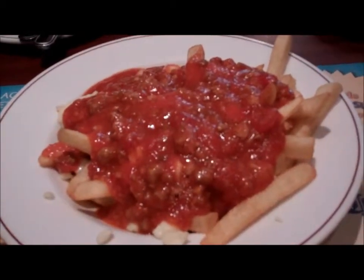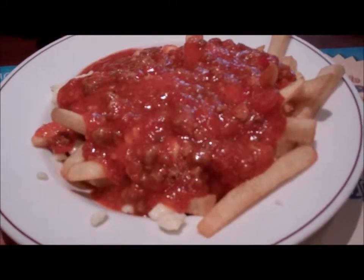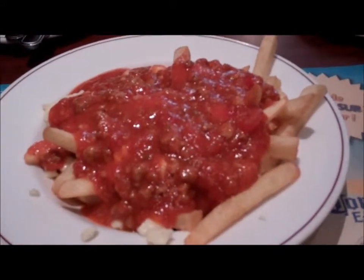So here's a Quebecois speciality, la poutine italienne, which is chips, bolognese sauce and cheese. It's absolutely amazing. I'm going to tuck into it right now. Bon appétit.